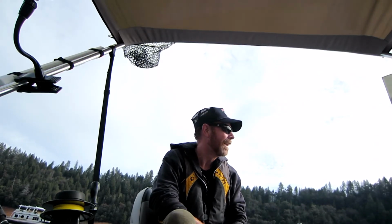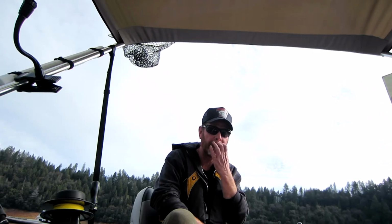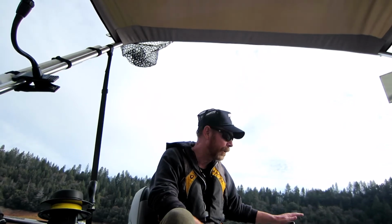So as you can see, I'm trying to give you an idea of how easy it is and how nice it is not to have to constantly be making little tiny corrections to keep the boat traveling in a straight line. What I'm going to do now is make a little bit of a correction, and I'm going to execute a nice sweeping left-hand turn here. So I'm simply going to come over and change this by a couple of degrees, and then I'm going to let it go, and I'm not going to touch it.